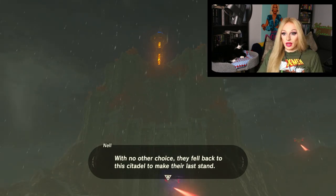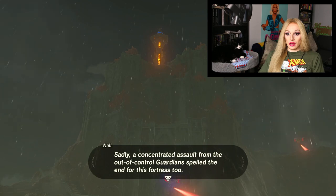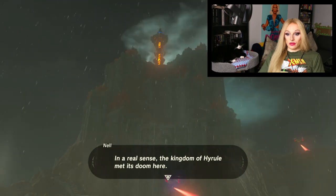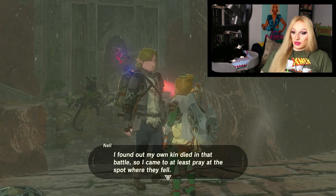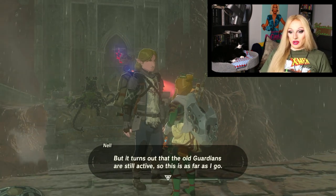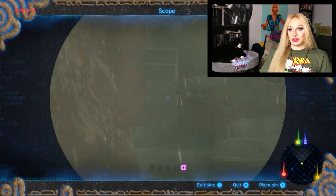Oh, is this where all the Hyrule soldiers made their last stand? Sadly, a concentrated assault from the out-of-control guardians spelled the end for this fortress, too. In a real sense, the kingdom of Hyrule met its doom here. Oh, wow. So I came to at least pray at the spot where they fell, but it turns out that the old guardians are still active. So this is as far as I go. Is there any way across?